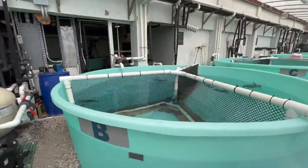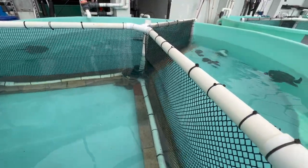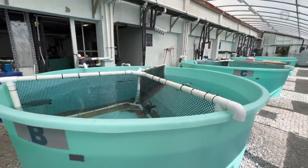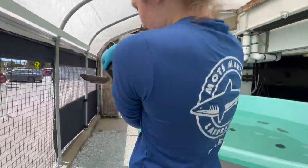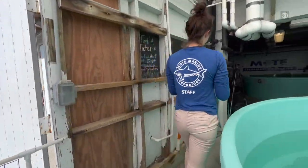Right now you're in our sea turtle hospital at Mote Marine Laboratory, and we take in all injured and sick sea turtles in Sarasota and Manatee County area. We actually help out our partners in other areas as well. And today you got to watch a group of New England sea turtles that were flown down by Turtles Fly Too, and we're part of their ending of their rehab process.